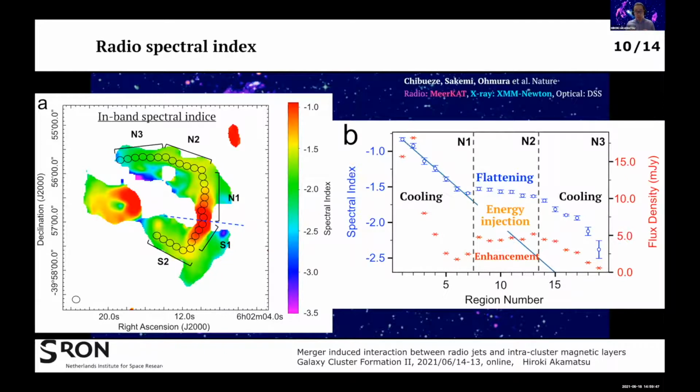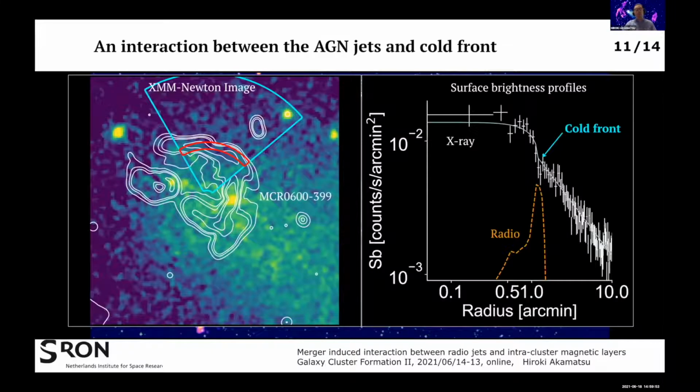And for the physical process in the galaxy cluster, we want to see the plasma properties. That's the reason we started to investigate X-ray observations. This is an XMM image together with the MeerKAT radio contours, and we extracted the radial profile as shown on the right-hand side. You can see here is a cold front.